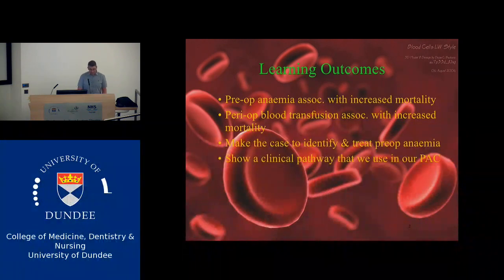I'm going to show you a clinical pathway that has been developed in our pre-assessment clinic to manage anemic patients and show you some of the data from that. Paul Greenwood was one of our FY1 doctors. He's going to speak at the end of this presentation and show some of our own data.